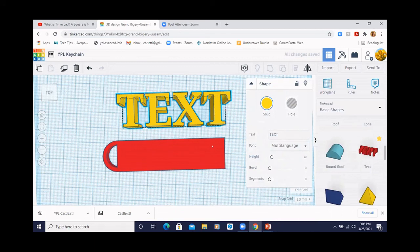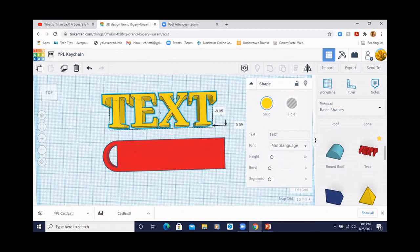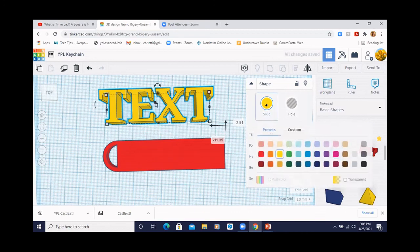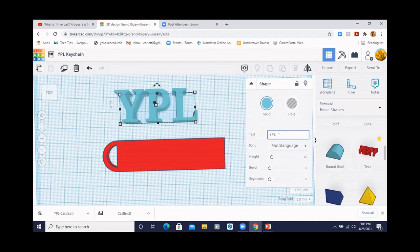If I'm going to place this on top of that, I don't want to place red text on top of a red object. So you have this solid option here that brings up the color panel, and you can choose a different color. Okay, so my text is being pulled from here. That's where it's getting the word text. So I'm going to put YPL, okay, for Yonkers Public Library. So that's going to be my text.